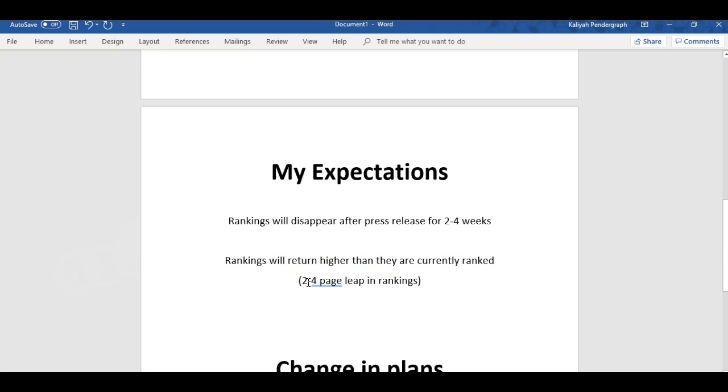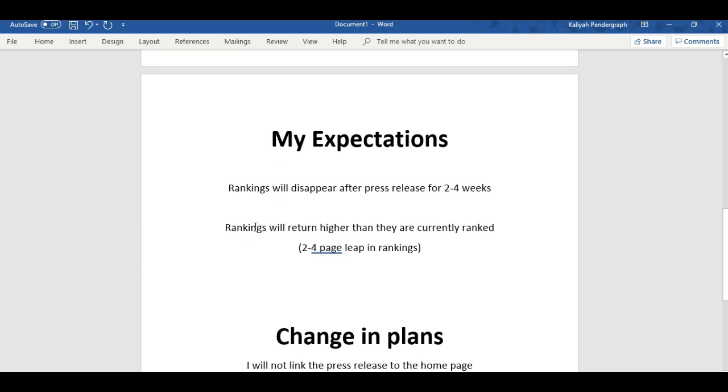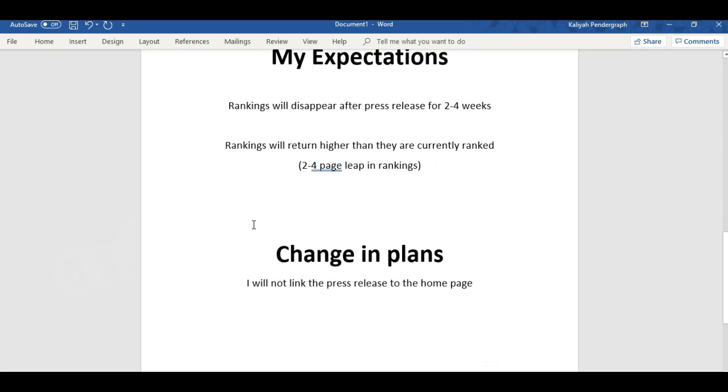This niche is moderately competitive. So instead of being a super leap like the other one was, I'm expecting maybe about a 2 to 4 page jump in the rankings for the target keywords that I want to rank for. Now, those are my expectations. Now, there is a change in the plans.